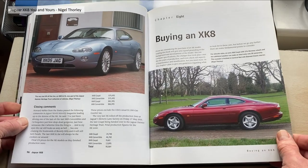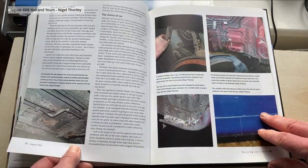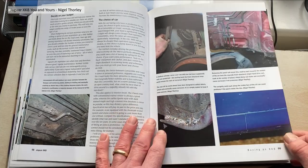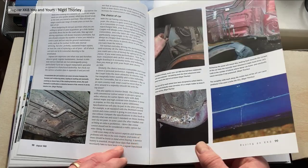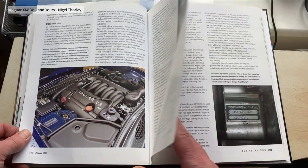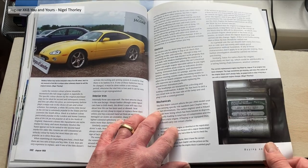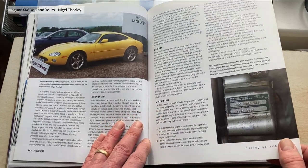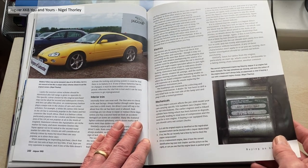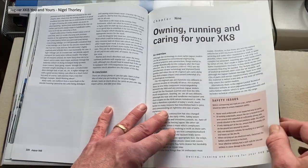And then chapter 8 then, buying advice. Quite a lot of information here. What to look for, the usual areas of rust and paint cracks to be nervous about. Body trim, the wheels. There's a picture of the engine number if you've got an exchange or a warranty engine fitted. That's the green mark, green sticker.